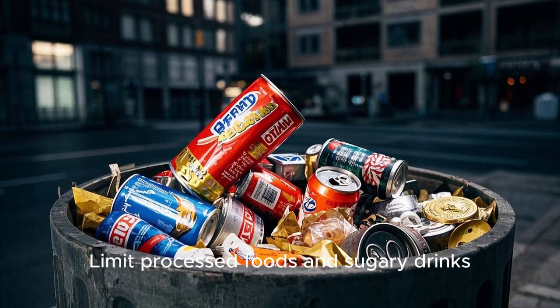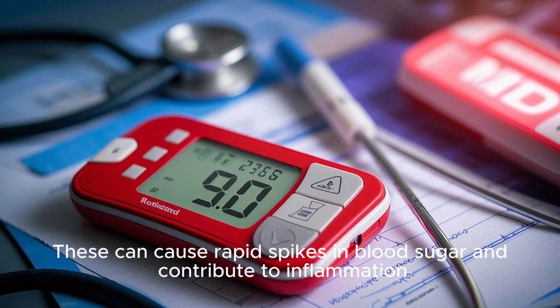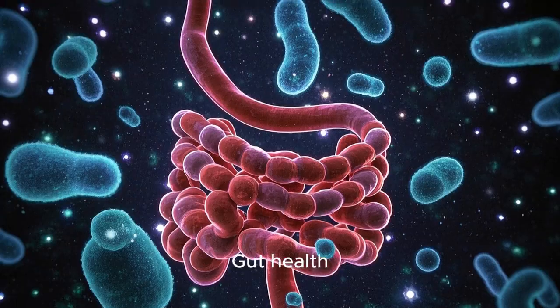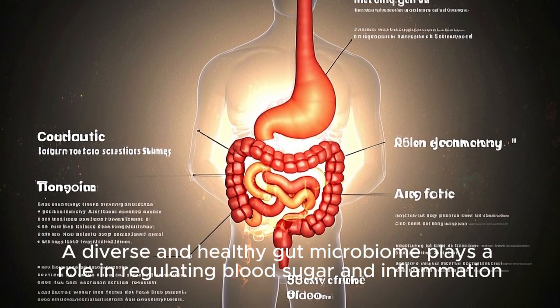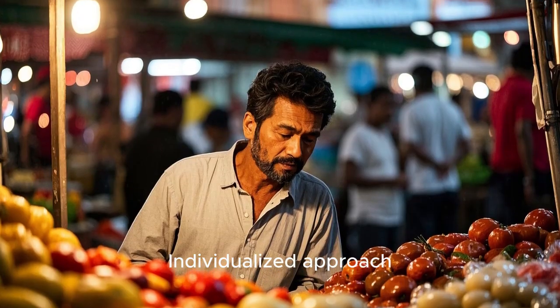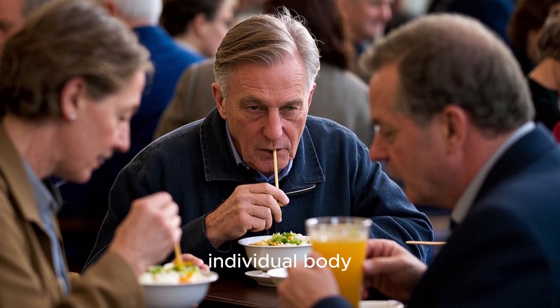Limit processed foods and sugary drinks. These can cause rapid spikes in blood sugar and contribute to inflammation. Other considerations. Gut health. A diverse and healthy gut microbiome plays a role in regulating blood sugar and inflammation. Individualized approach. It's important to find what works best for your individual body.